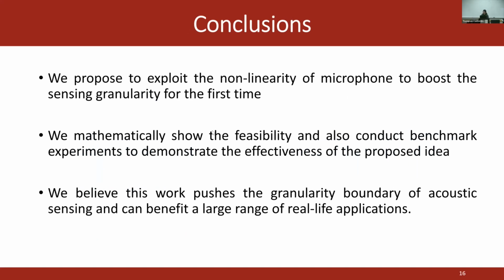With all this, I would like to summarize this paper. While microphone nonlinearity has been adopted to enable new applications in security and communication domains, we propose to exploit the nonlinearity of microphones to boost the sensing granularity for the first time. And we mathematically show the feasibility and also conduct benchmark experiments to demonstrate the effectiveness of the proposed idea. We believe this work can push the granularity boundary of acoustic sensing and benefit a large range of real-life applications.